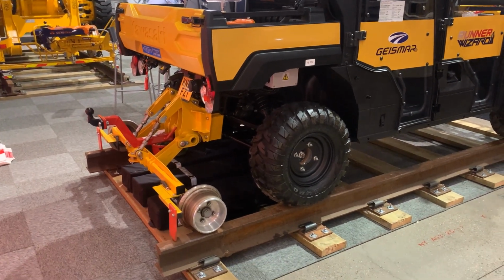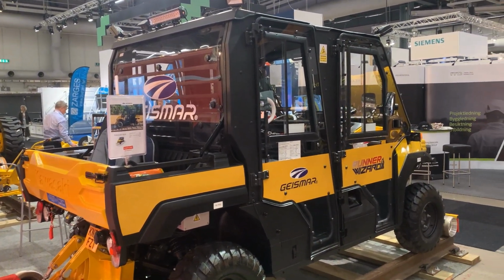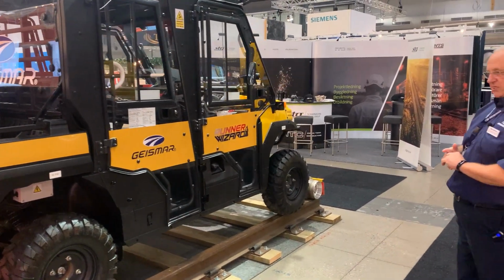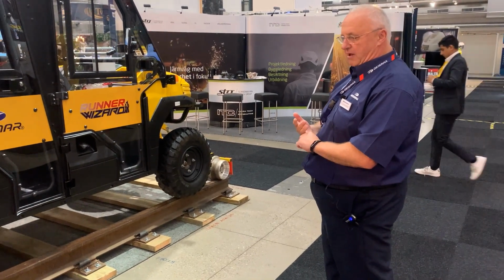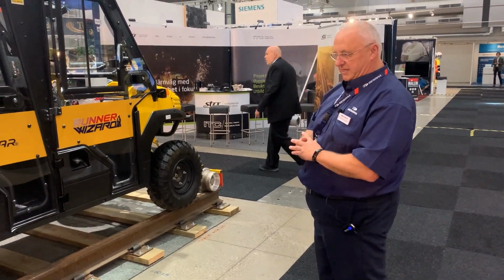It has a 450 kilo carrying capacity in the rear, and if you slide the rear deck forwards, you've then got a 900 kilo carrying capacity. The vehicle is super tough and super reliable with no PLC controllers or any heavy electrical equipment on there. The rear bed of the vehicle also tips up so you can access the engine.